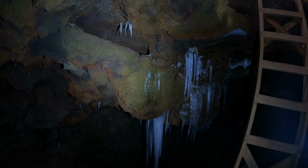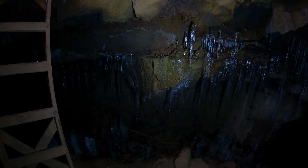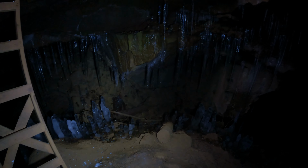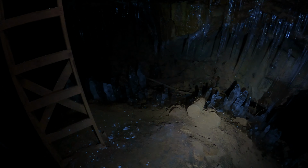All right, so look at the pretty ice formations. Notice there's icicles hanging everywhere. Nice white ice. Icicles there. Notice there's a nice stalagmite on top there. Liquid water dripping down because it's above freezing outside, just barely. Notice there are some nice stalactites hanging down there.